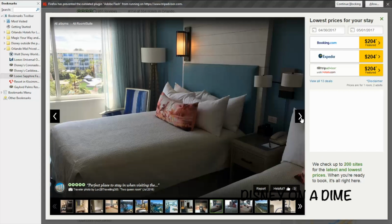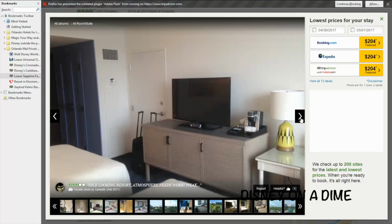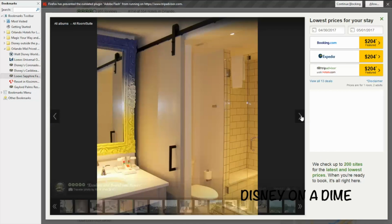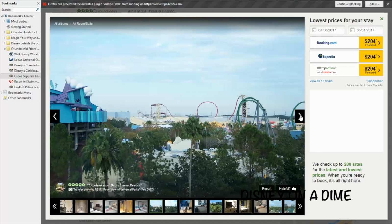This is also a newer one. This is I think less than a year old. I think it might have just hit its year anniversary. So they have the glass enclosed shower. You love a glass enclosed shower as opposed to the dirty shower curtain. It's hard to keep a shower curtain clean. Yeah. So gorgeous, gorgeous resort.